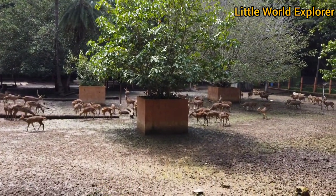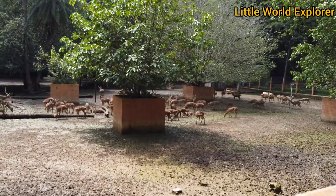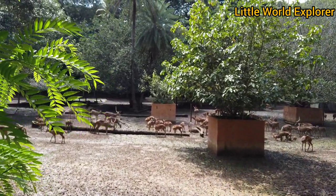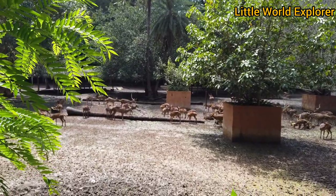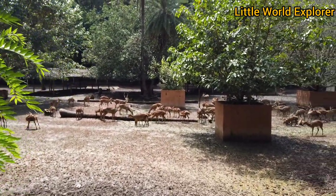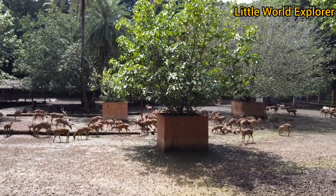Other exotic animals that you can find in Mysore are giraffes, zebras, white deer, African elephants, bears, porcupines, rhinoceros, tapir, otters, and etc.